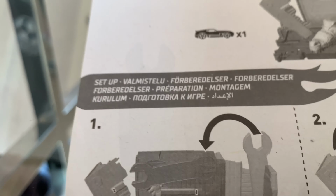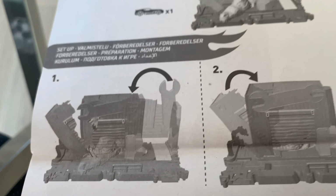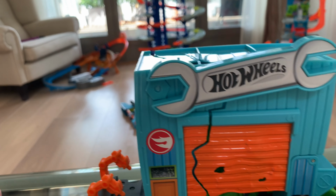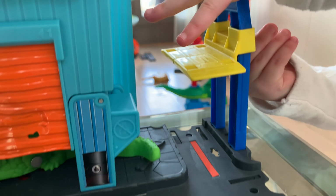Okay, so it says set up. You're going to close this up. This is Draven's. That's Draven's Robo Gator. You're going to close that part up, please. Close it all the way up. Oh, okay, that sticks there. And this piece comes in. Oh, now it's stuck, right? Great. Oh, that goes up and down.